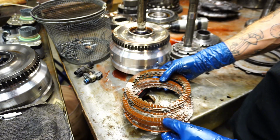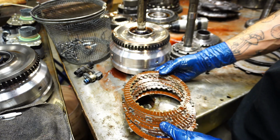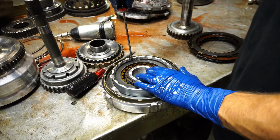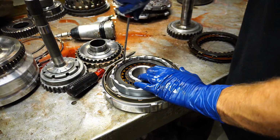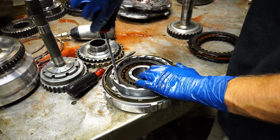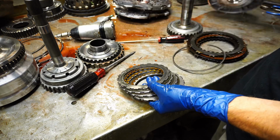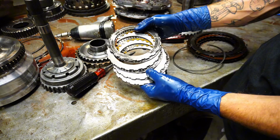They got a little heat down there at the bottom, but you can still see the labeling there. Still a good clutch pack there for the underdrive. Looks good. Here's your fourth clutch. And fourth seems to be in good shape there. That looks good to me.